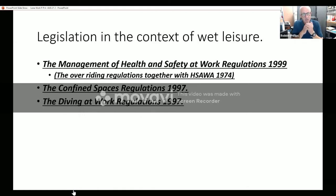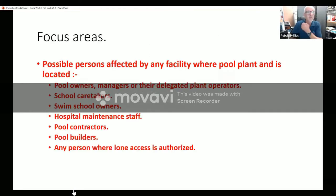Legislation. The Management of Health and Safety at Work Regulations 1999, the overriding regulations together with the Health and Safety at Work Act 1974. Relevant again is the Confined Spaces Regulations, which we often find in large leisure centres with pools. And the Diving at Work Regulations. I put this one in because you might have people who want to come in to repair items on your pool tank bottom when the pool is full, and they should not be working outside the Diving at Work Regulations.